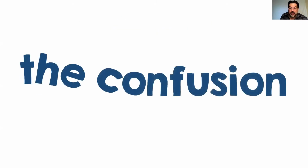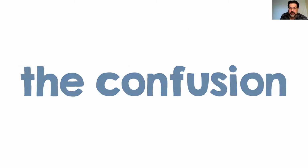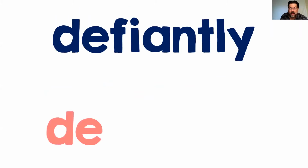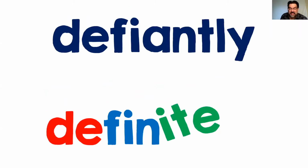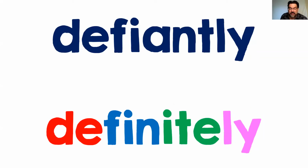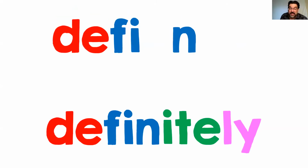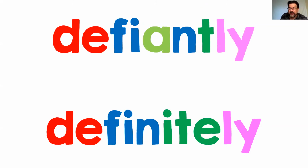Now, let's look at the confusion between these two words. My question is, how can you confuse defiantly with definitely? All right, see the colors down below? Look up top now. Defiantly has the DE. There is FIN in defiantly. There's an AT, not an ITE, but AT, and the suffix LY.